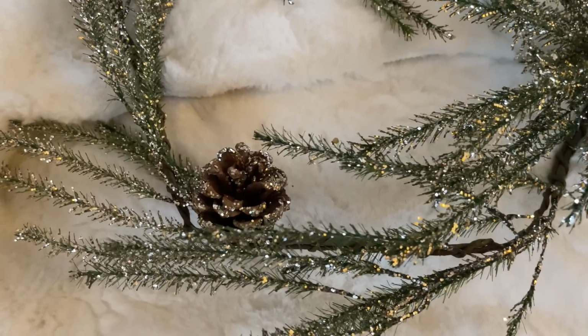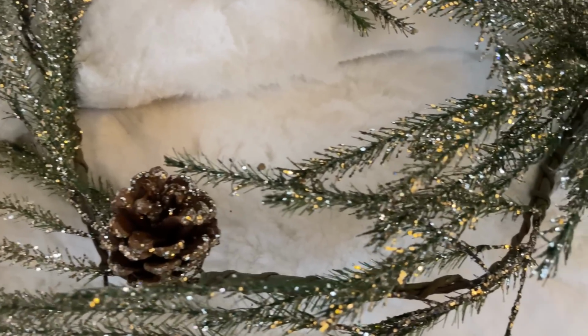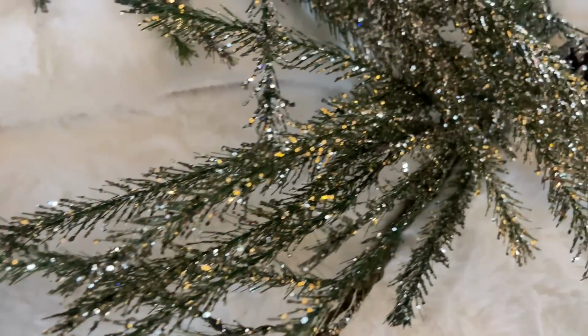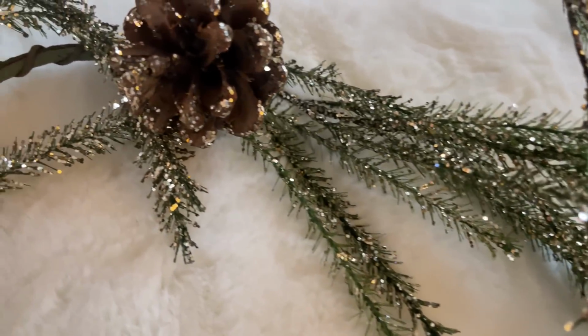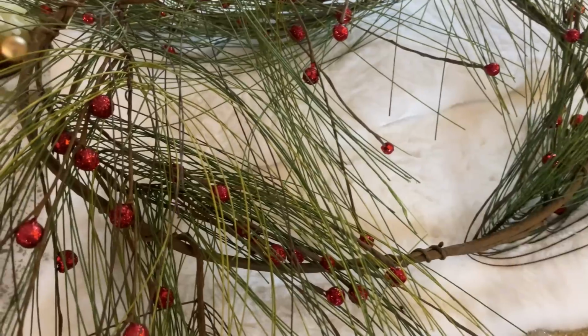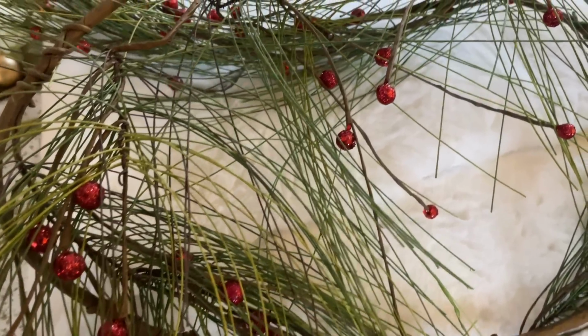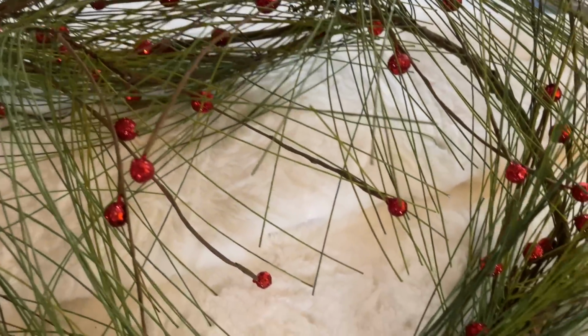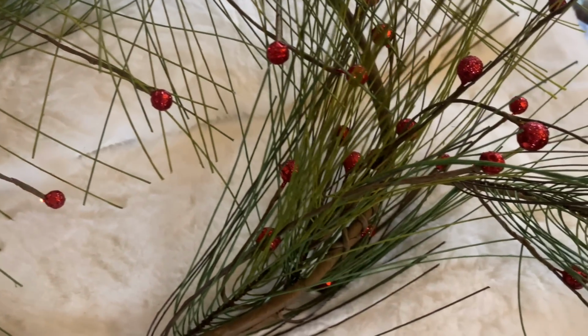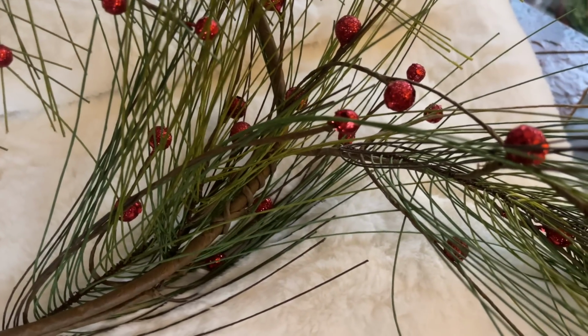I also love to use sparkly garland that is little sparkles on pine. Now when I say garland, friends, it doesn't mean just the kind of garland you put on your Christmas tree. I also like to put garland on different areas of my home, maybe like the mantle or credenza, just ways of adding a little bit more texture when I am decorating these other areas of my home.